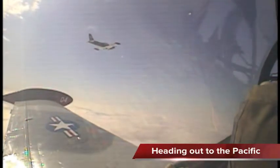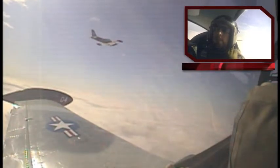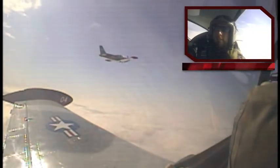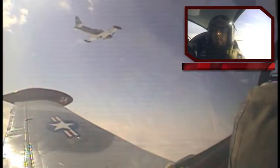So, got rid of air traffic control. Now we're on our own. What you want to do is just stare inside the airplane, make very small corrections. If your airplane goes in the direction where you don't want to go, just put the stick in the opposite direction and it immediately stops the drift.